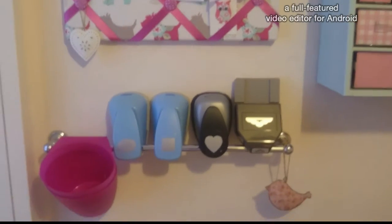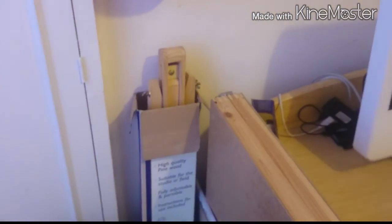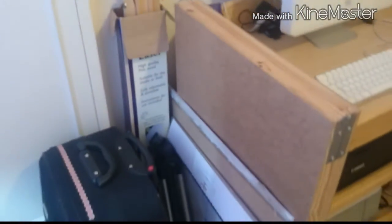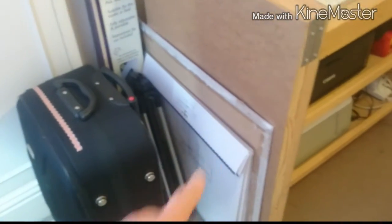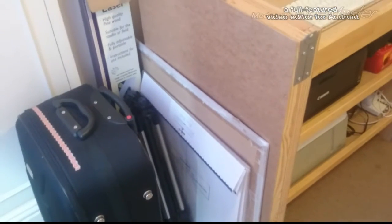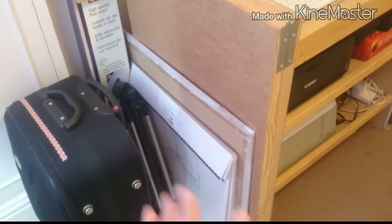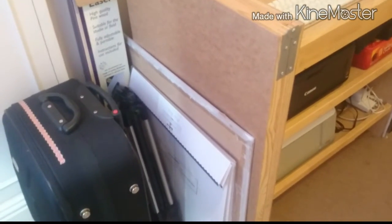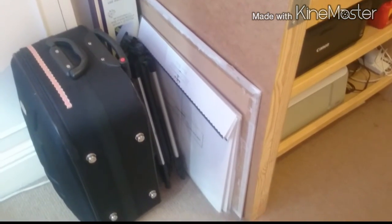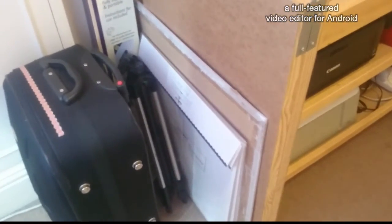And then here I have this rail with my big punches on. And then down here is my easel and my table for when I do craft fairs. And then there's this board that I decorate with all my samples I do for my business, and I decorate that up and stick them on there for my craft fairs, and I change it every time I do a craft fair just so it's not all the same thing.